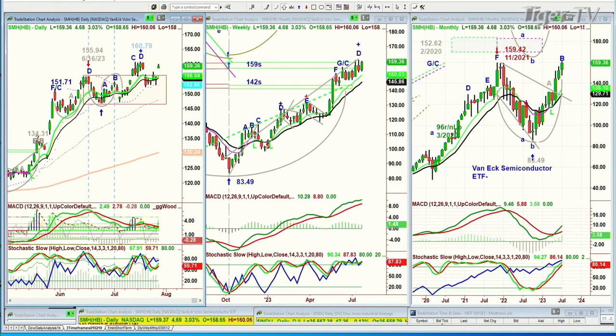SMHs are the same as the Dow, but they have got an island reversal to the top. I suspect this will be filled in over the next 3 weeks. But in the meantime, 160.79 was the high. I think it was on the 19th. And today's high is 160.06. Only less than a point away, but we're going to have to watch this closely. Weekly and monthly charts are still very good.